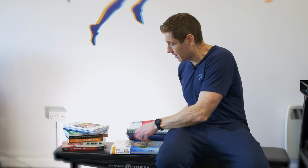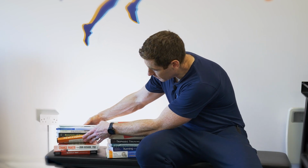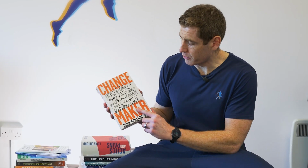Now, when we keep along the 8 pillars of the go-to therapist, and we start looking at the subjective assessment and understanding the person, this is a new book that I recently acquired. I think therapists in the mentorship can definitely see the influence that John Berardi's book Changemaker had on my subjective assessment with our level of questioning, but also in terms of breaking down our rehab progressions into very, very simple progressions. This goes into some great psychology about what the person wants, and it really will help you understand the person in front of you rather than just looking at the site of pain.